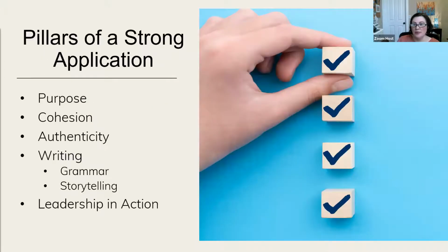So let's talk a little bit about what are the pillars of a strong application. What is the purpose of the application? Does your application show your authentic story? For example, does it show your activities, your volunteerism, your major, your career goals, your long-term goals? How cohesive is it? Does your transcript or your leadership show that you are doing things that are centered around your goals? How authentic is it?